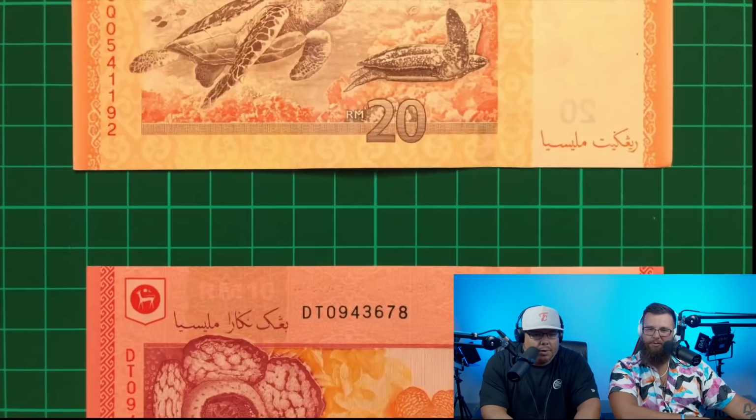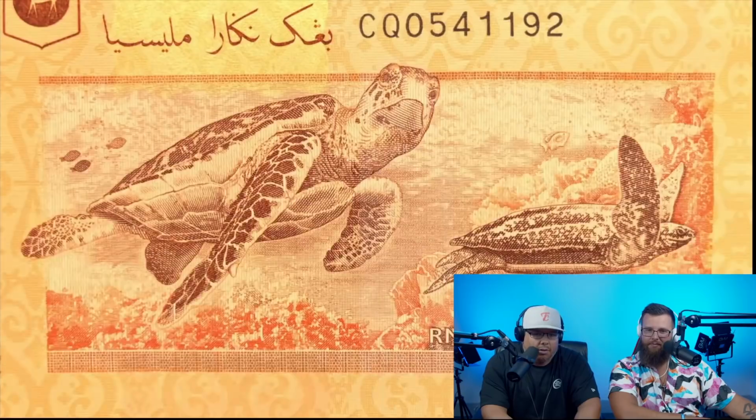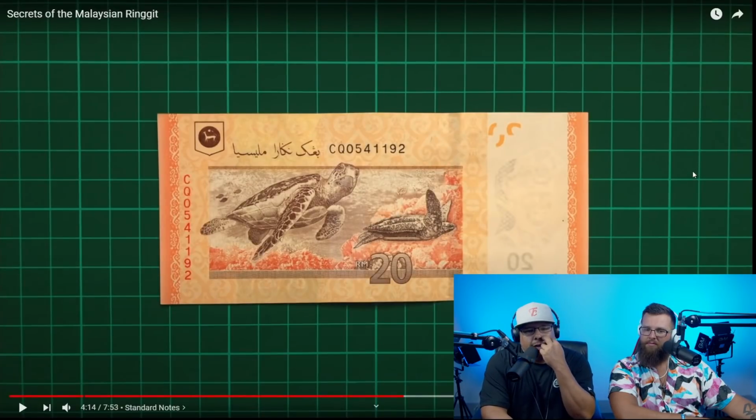The 20 celebrates the country's oceans, with both a hawksbill and leatherback turtle, described by the country as ambassadors of the rich and colourful marine life found in their tropical waters. Interestingly, the 20 ringgit wasn't included in the previous series of notes, and so was brought back specifically for this series.